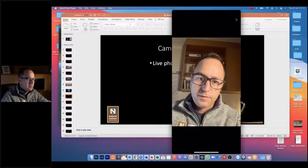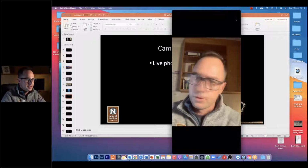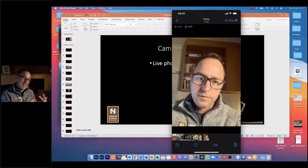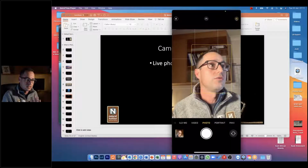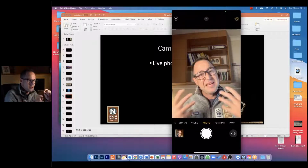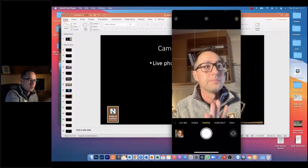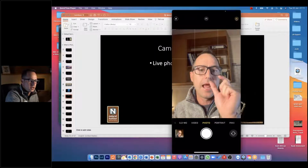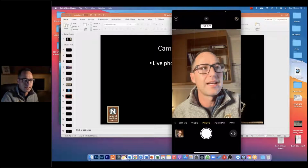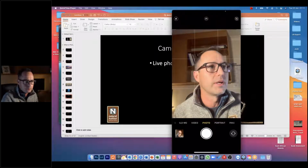Now, that might seem like a great idea to use in the greater sense of things. For me, I don't think it's the greatest. The reason is because it then comes up as a photo and a video file. So I'm taking up space. And secondly, it's lowering the quality of what photo I'm taking. So I switch that live view off. Again, that's that little circular button up at the top there.